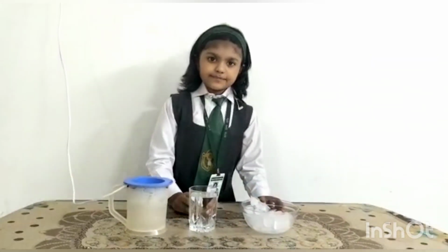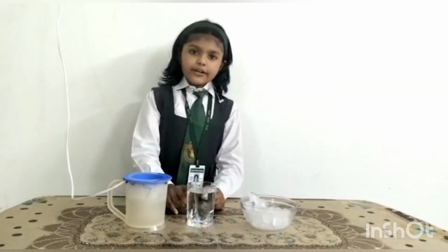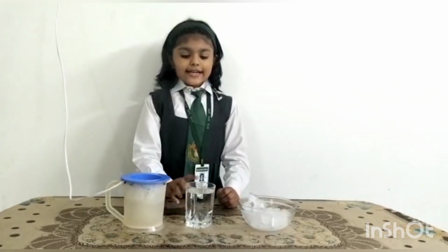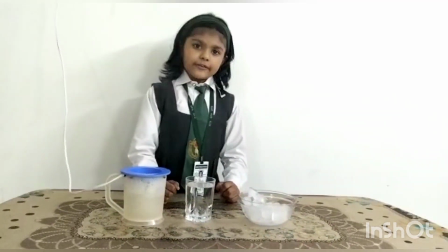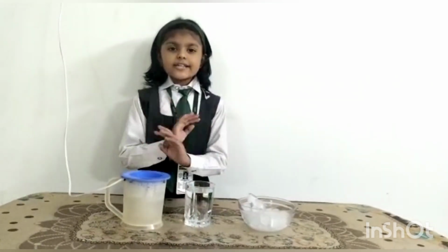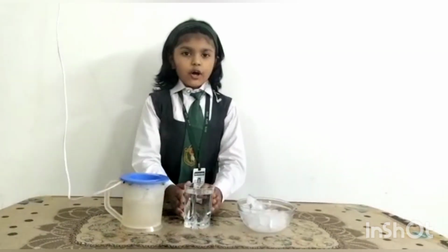are called solid. This is our normal water. It is liquid form. Things that do not have a shape and take the size of the container they are poured into are called liquid. Finally comes water vapor. This is gas form. Things that do not have a shape, size and do not occupy fixed space are called gas. When we freeze water, we get ice.